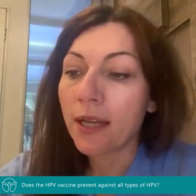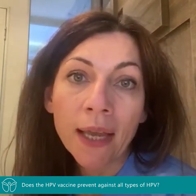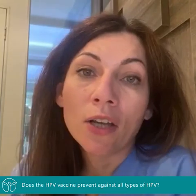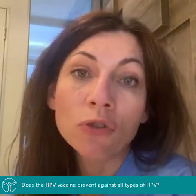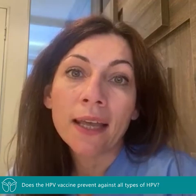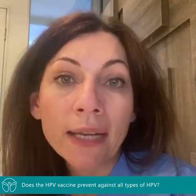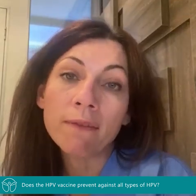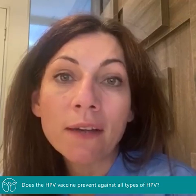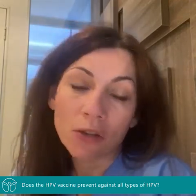And the last question, does HPV vaccine protect against all human papilloma viruses or HPV? HPV vaccines protect against certain HPV viruses, but not all of them. There are over 100 HPV viruses, and a number of them are associated with cancers in our body, and in particular with cervical cancer. HPV vaccine protects us against the most common HPV viruses that cause cervical cancer. So the HPV viruses that cause 80% of cervical cancer are included in this vaccine. But it's definitely not all of them.